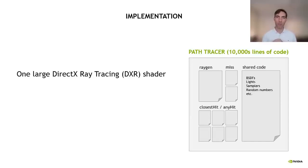And we've implemented this as a single DirectX ray tracing program. This program has different entry points for the ray generation shader, for the different hit shaders, any hit shaders if there's alpha testing, and the large amount of shared shader code for all the BSDFs, the materials, light samplers, everything else that's needed during the frame. And as I said, the complexity of this gets very large because it's everything that is needed for the full frame. So even for the research path tracer, this is already up to tens of thousands of lines of shader code. And we quickly realized that current shading languages like GLSL and HLSL are not at all built for this kind of complexity.